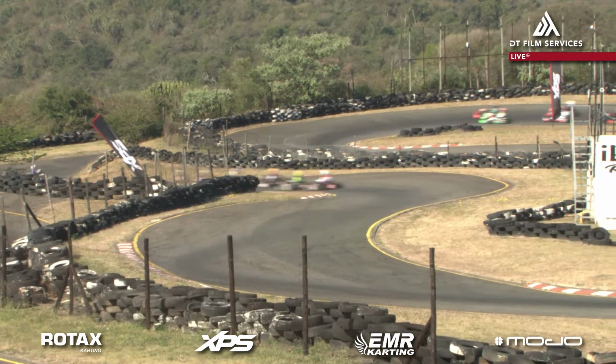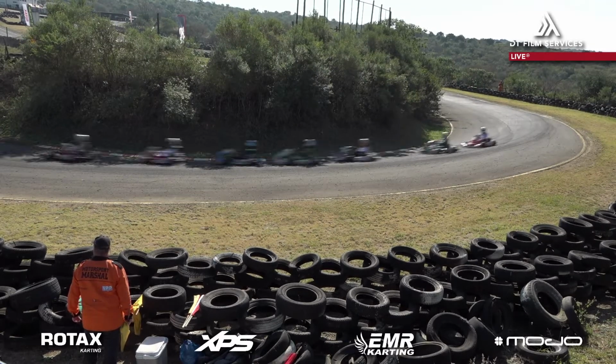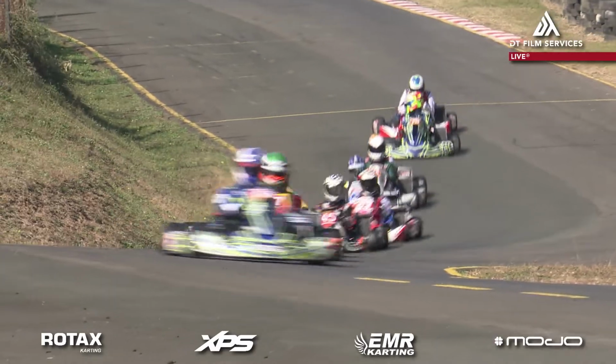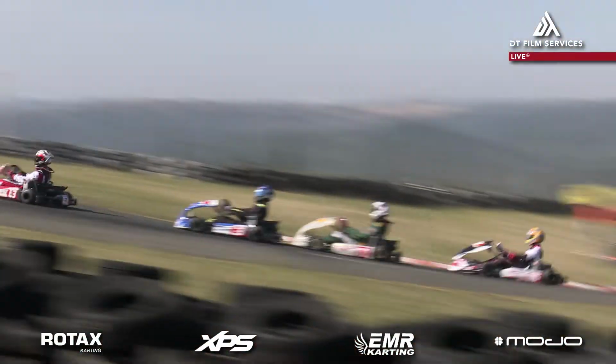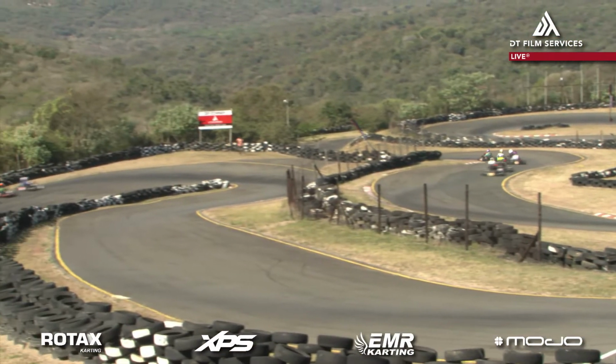15 laps of racing for the Premier Class. Hang on to your seats because this is going to be one busy trip. You see the staggered start. There's the Masters there waiting to get their start. Away they go. So Bradley Limburger gets a nice clean advantage.